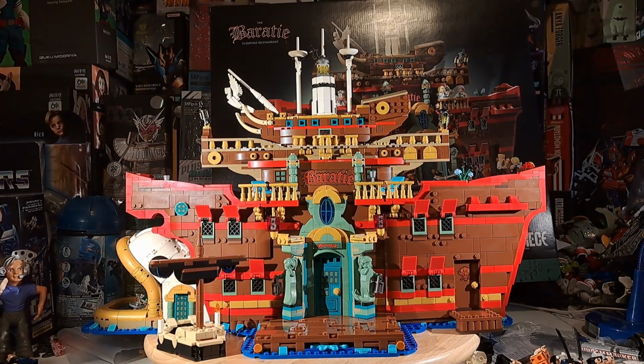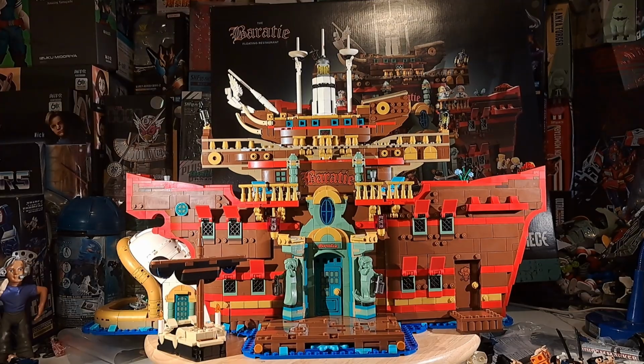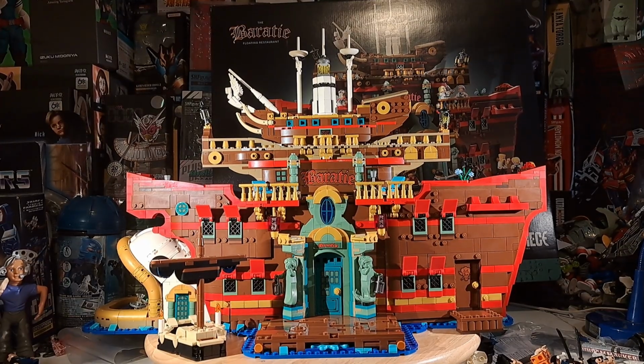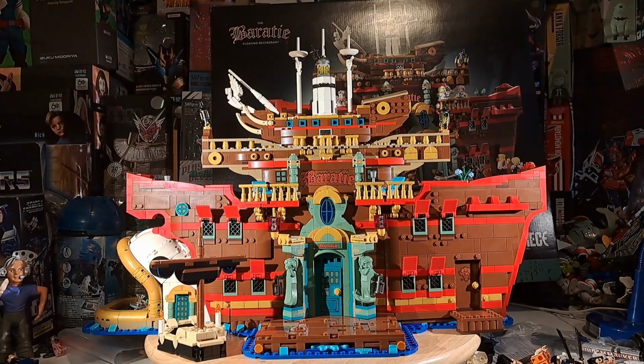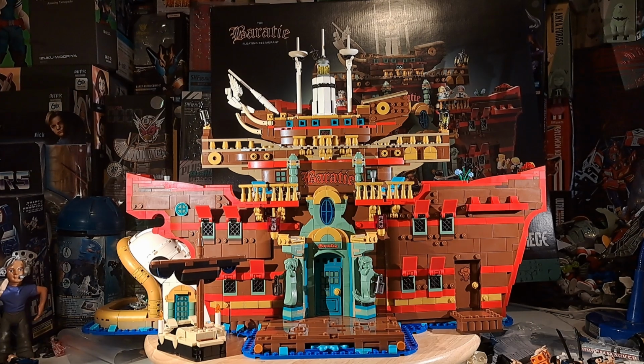But anyways, here we are, finally, with the largest set of the wave, the Baratie. And man, this thing's crazy big. It's also really cool. I don't think I had as fun of a time building it as I did the Going Merry, but it's still full of really interesting building techniques, and it all comes together really well.